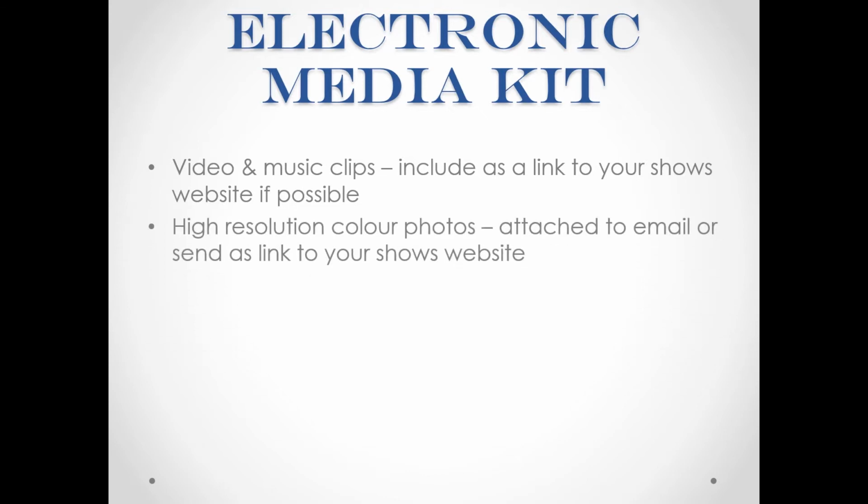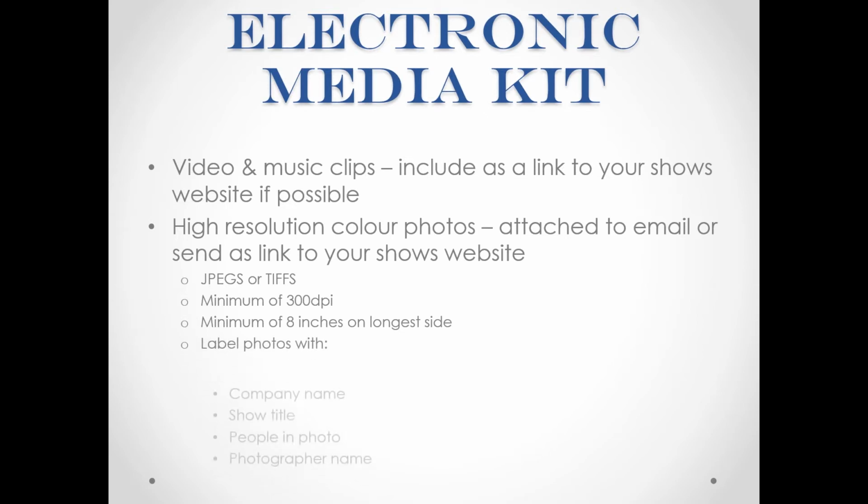High-resolution color photos. Photos should be JPEGs or TIFFs, minimum 300 dpi, minimum of 8 inches on the longest side. Always label your photos with company, show title, people in the photo, and photographer. These can be attached to the email or, similar to the video clips, can be sent as a link to your show's website.